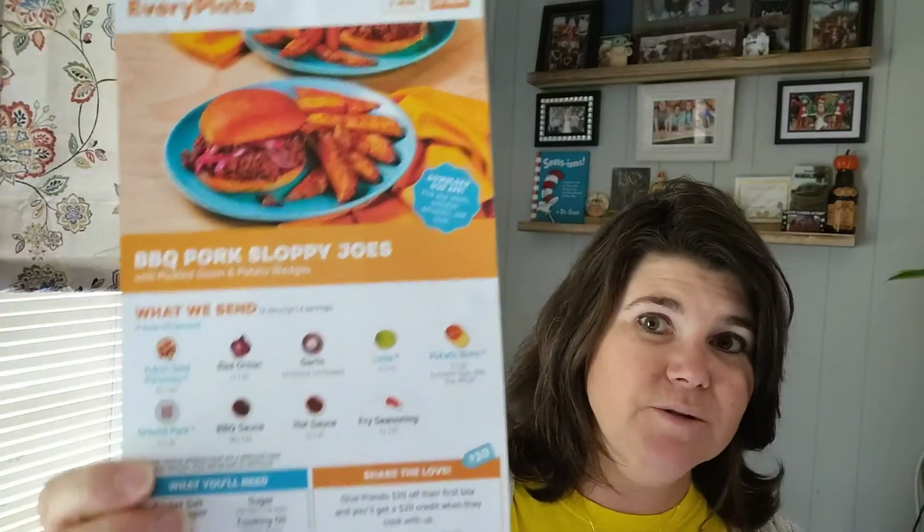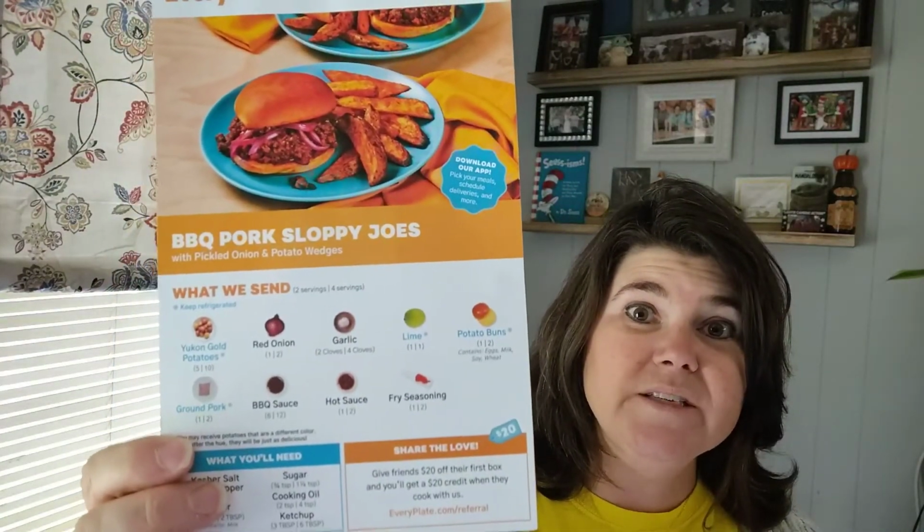But this is the barbecue pork sloppy joes. This actually was a favorite of everyone. You just can't really go wrong with this. I've never had pork sloppy joes, but I'm going to be honest with you, to make sloppy joes again, I will use that recipe and make them myself because they were so good.